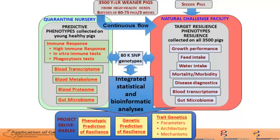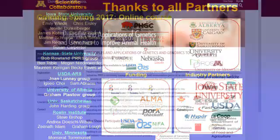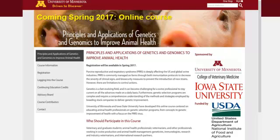The final thing that I'm going to leave the group with is that, as part of this USDA grant that we got, it's an integrated grant. It also has an important education component, and one of those is the development of an online course led by Monsi Toro-Morel out of Minnesota. The title is Principles and Applications of Genetics and Genomics to Improve Animal Health. The target audience is veterinarians, so people like you, and geneticists, to educate and update people on the concepts of genetic selection and genomics, and specifically their application to improve animal health. There are 4 units: disease biology, genetics and genetic selection, specifically applied to disease resistance, and also specifically applied to selection for improved resistance and tolerance for PRRS.